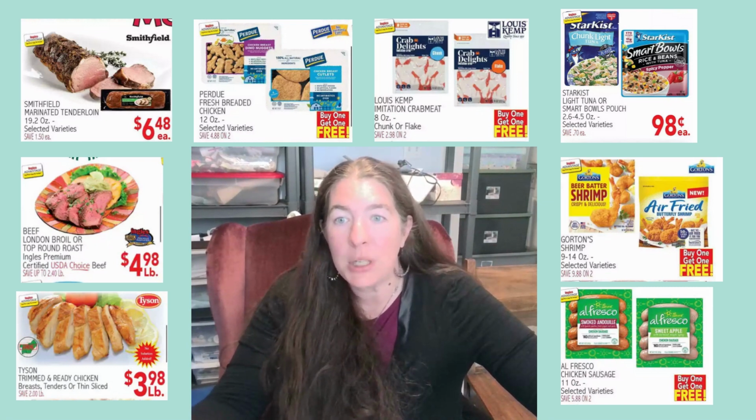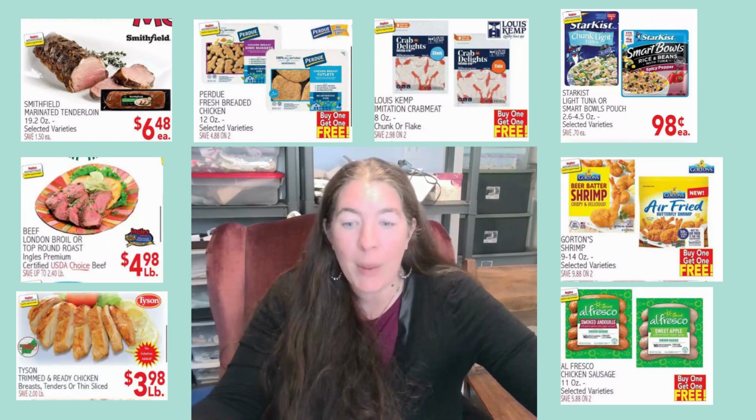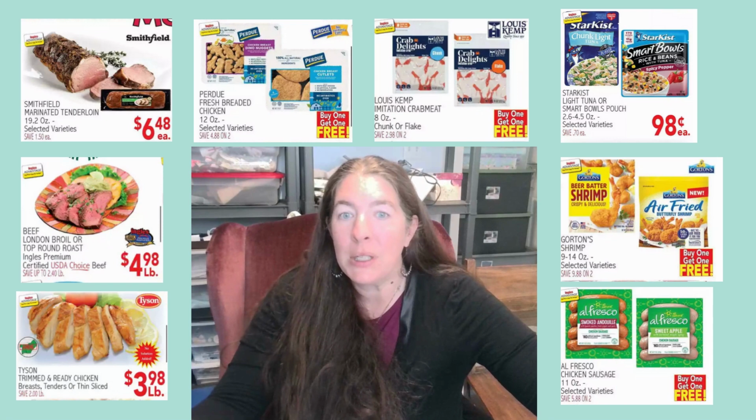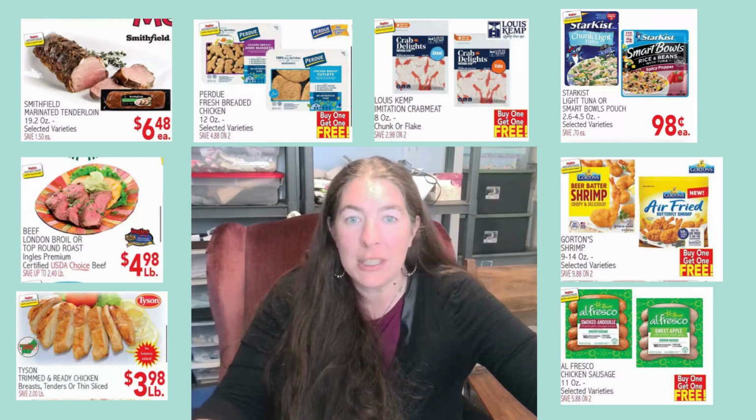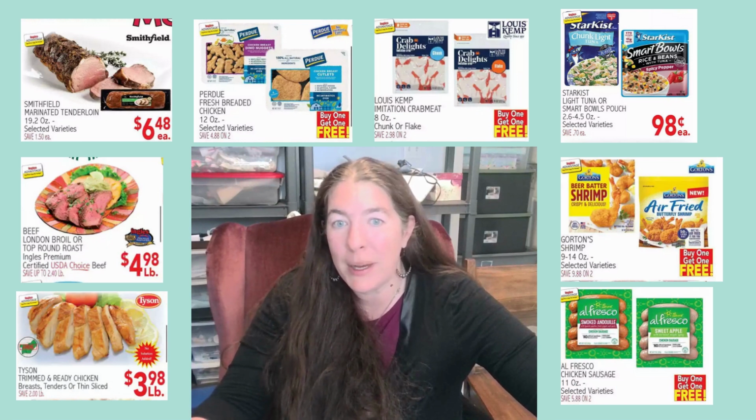The next option is the beef London broil or top round roast. They're on sale for $4.98 a pound, and these typically are about $7.38 a pound. So you can be on a budget and still eat steak. We personally love to grill London broil, and it usually makes enough for dinner as well as for leftovers. Now, this price isn't super awesome because we typically buy it when it's closer to $3.98 a pound, but it's not bad.